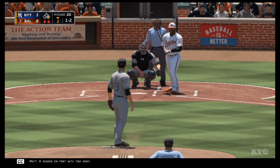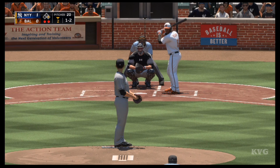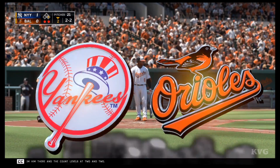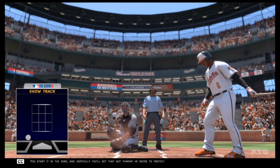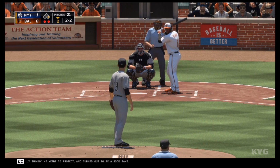A runner on first with 2 away. And a slider runs away from him there, and the count levels at 2-2. Yeah, that's a great pitch on 1-2. You start it in the zone, and hopefully you'll get that guy thinking he needs to protect. It turned out to be a good take.